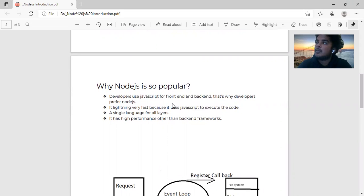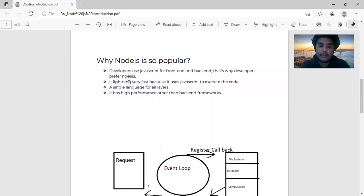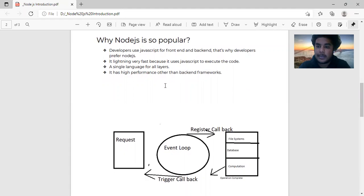Because many developers used JavaScript for the front end and Python, Ruby, Java, PHP, and many other frameworks for the back end. But after the development of Node.js, developers use JavaScript for both front end and back end, because it has less execution time, less code running time, and the server is very fast. It's lightning fast because it uses JavaScript. You always know JavaScript is a very efficient language to execute code, because it's lightweight and its execution time and running time are very fast.